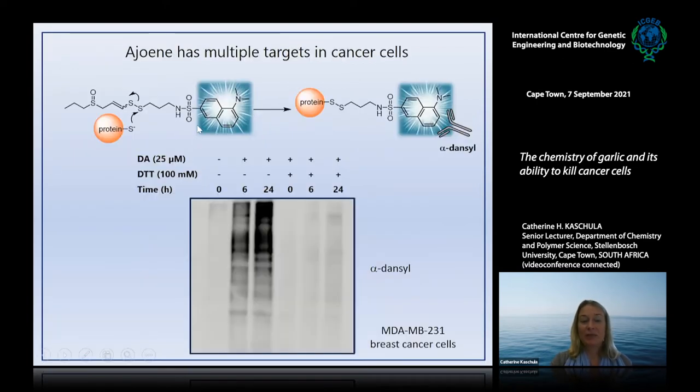Interestingly, we found that when we treated these breast cancer cells with Dansyl-akin, obviously in untreated cells there was no protein labeling, but in treated cells there were a number of proteins which were labeled by Dansyl-akin, and in fact the labeling increased over time. We were also able to see that this label was attached by a disulfide linkage, because if we added DTT to the cell lysates, we were able to cleave the label off the proteins by cleaving the disulfide bond.